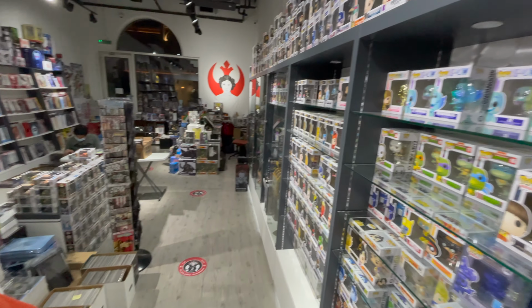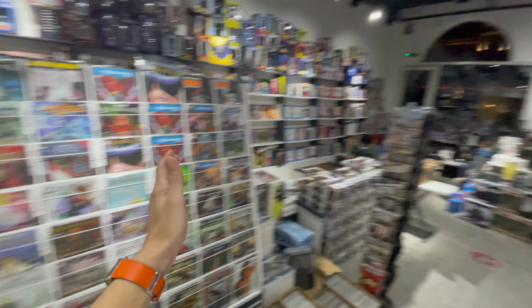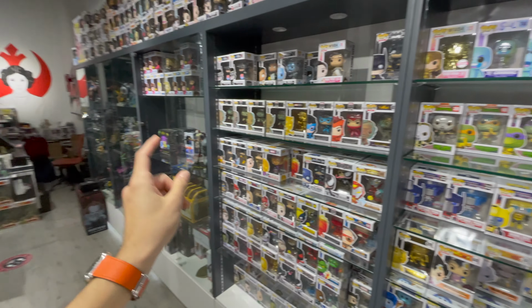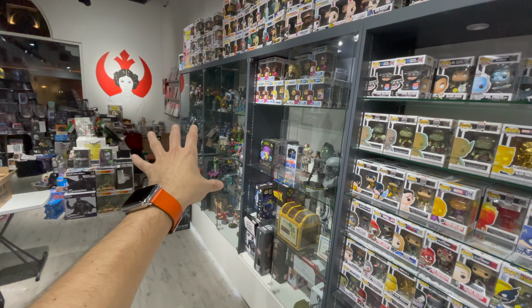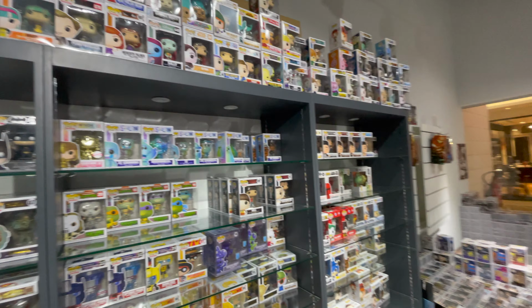So guys, if you haven't been to Comic Stop, it is the best place to come shop for your comics and Funkos as well. They also have a huge selection of figures over there too. If you're into figures, definitely check this place out.